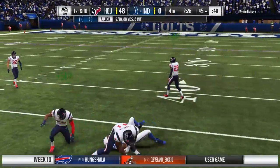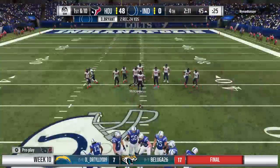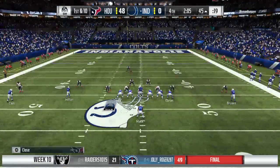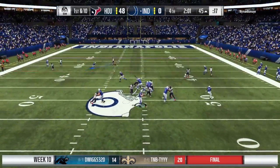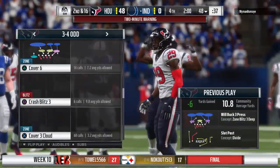Bryant with a catch, right side. And he'll be taken down across the 50 at the 45 in enemy territory. That one for Indianapolis, resulting in 15 yards and a fresh set of downs. Luck now a perfect 8 for 8 to start the second half. Not bad. 1st and 10. And he's going to go down. The Texans come at him and are able to bring him to the ground.